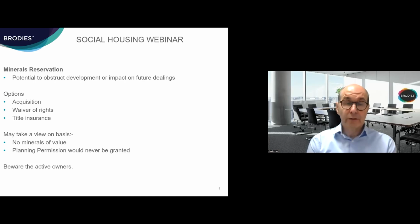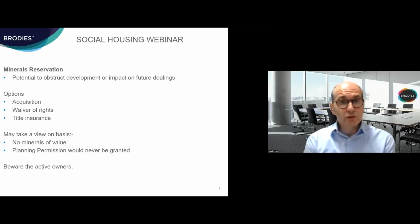And the insurers will look at each case on an individual basis to see how active the owner of the minerals is with regard to enforcing their rights in respect of that area. They will also look at the reservation and see what the actual terms of the reservation are, and again, to what extent they would be willing to cover that risk.